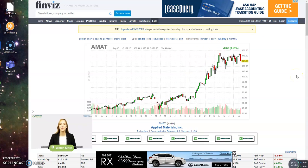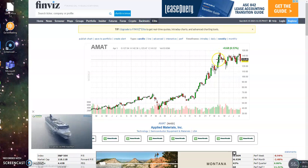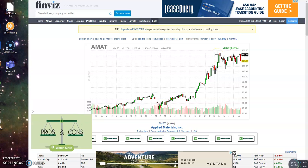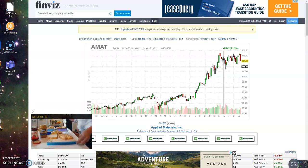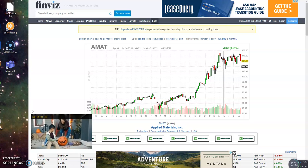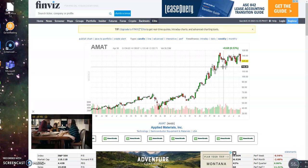Next one is Applied Materials. It is reporting on August 19th. And you can see it's been consolidating since April in this trading zone, with ceiling at 145 and bottom at either 129 or 120. With the chip shortage and the data center trend keep pulling, I would say Applied Materials could be a long-term holding for the next few quarters as well.